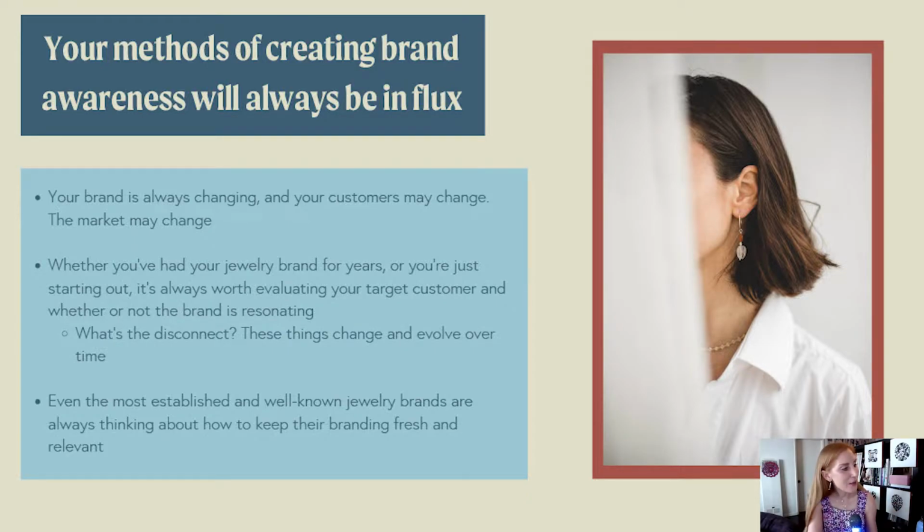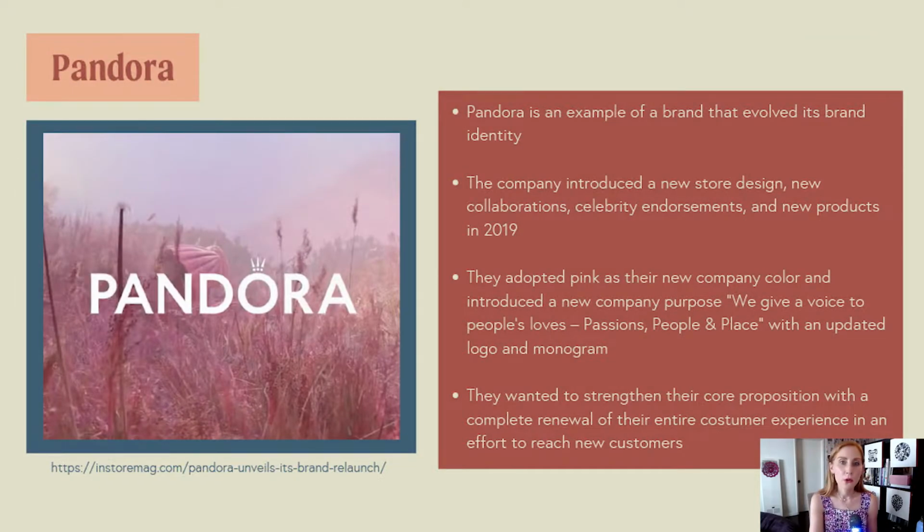Even the most established and well-known jewelry brands are always thinking about how to keep their branding fresh and relevant. And let me give you some real-world examples here. So Pandora is one example of a brand. I know that this is much more corporate than most of you, but I think the example is still relevant anyway. Most of us know Pandora as this brand that was very famous for its collectible charm bracelets.